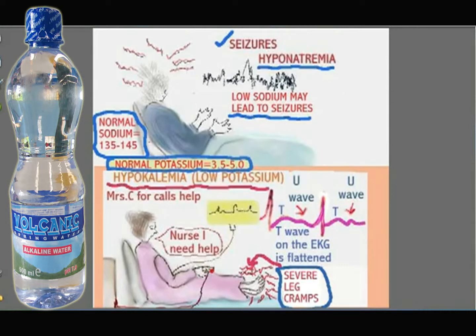Let's take the case of the hyponatremic patient. This patient has low sodium, normal sodium being 135 to 145. What can happen as a result of having a sodium that's too low or too high? Patients may have seizures. I worked in a brain unit. We had many patients who had to have sodium tablets to get their sodiums back to normal. Or if their sodiums were very high, we'd have to give them extra free water until the sodiums came down. And of course, the blood is always checked to make sure that the sodium is in the right place. You don't just guess the number.